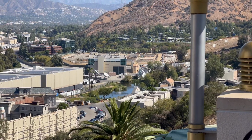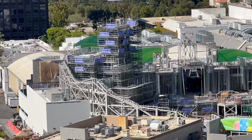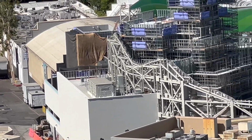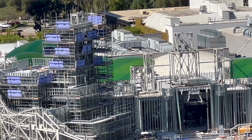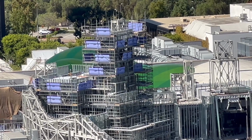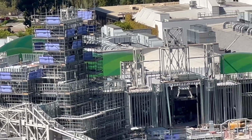Here's just an overview of the whole site really quick. Falls Lake. Alright, back at Super Nintendo World from the Starway, we got some cool angles here. Here's Bowser's Castle, or Mountain Beanpole, all scaffolded up. It doesn't seem like there's more blue drywall pieces, whatever those are, than last time.